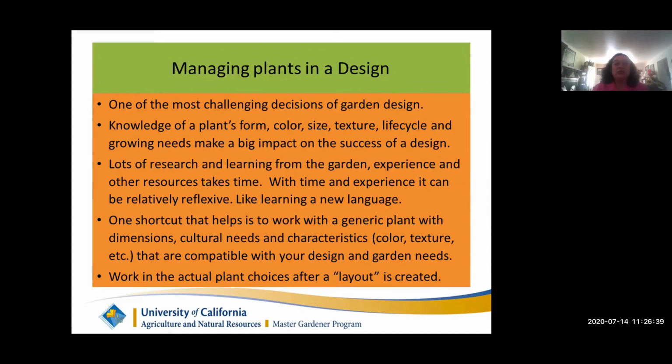Now, how do you manage plants in a design? One of the most challenging decisions of garden design is the plants, and we are confounded by them the most. But good garden design starts with a concept of utilizing space and putting the plants in that space to enhance their appearance as well. Developing the language of plants, where you can, in your encyclopedic draw, pull out plants that you say, oh, that'll be perfect for that spot.